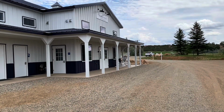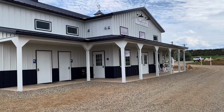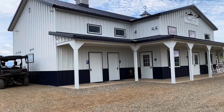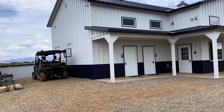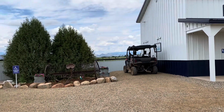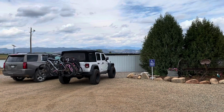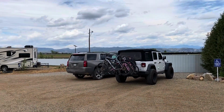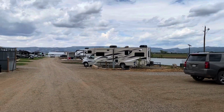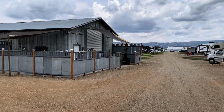You can see they have a gate here at the entrance, which is really nice, so they lock that up at night. And then here's the office area. They do complimentary coffee and stuff in the morning. The bathrooms are here and the laundry facilities, and then just never-ending views. So we're in flat farmland, which is actually great for the sites, letting things be level. But you can see off in the distance, we just have mountain peaks in all directions.